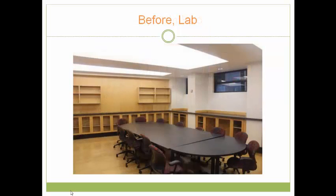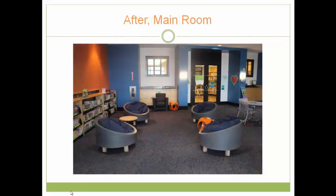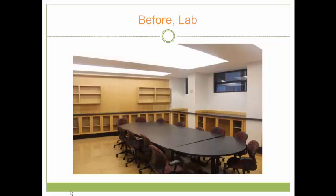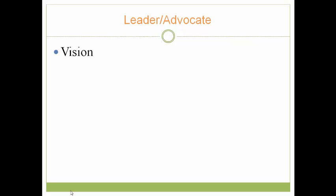Again, that's the main room. There's the lab before. We didn't do much to change this room because it was so beautiful. It was a seldom used meeting room before, and that's the lab now. You'll see we've gotten some new, more mobile furniture, and that's important. I don't know if you noticed, but the furniture here is all pretty easily movable. When I come in the morning, it is never in the same position it was the day before. That's okay. The teens are decorating it. They have different Post-its on the wall and different art projects on the wall.